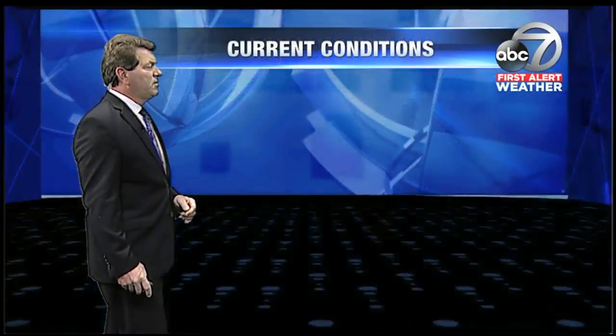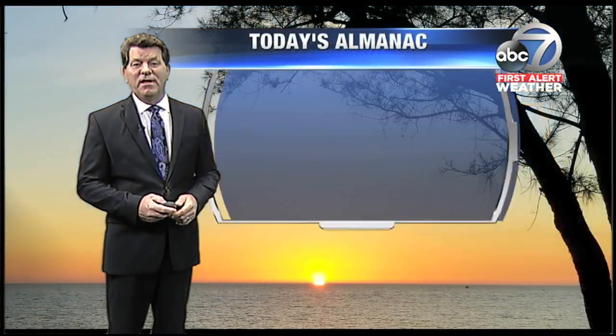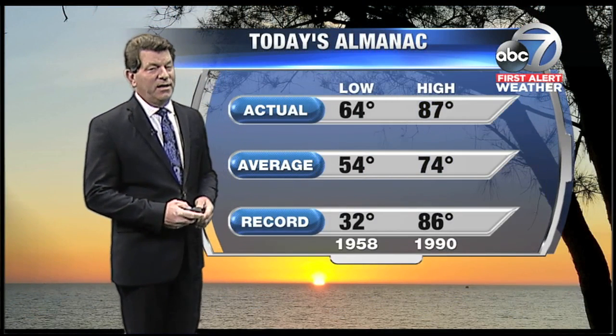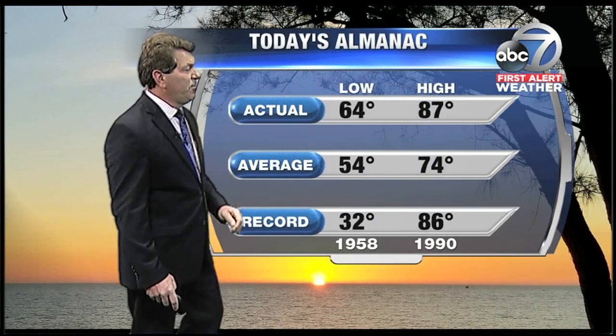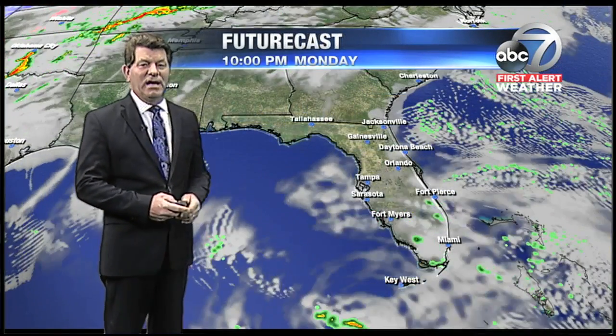Well, again, the big picture showing that heavy rainfall staying to our north. 81 degrees right now, 64 in the dew point, and that west wind at 8. And we showed you this earlier, 87 degrees, that record high today set at the Sarasota Bradenton Airport, and our normal high 74, and the old mark was 1990 when it got up to 86 degrees.